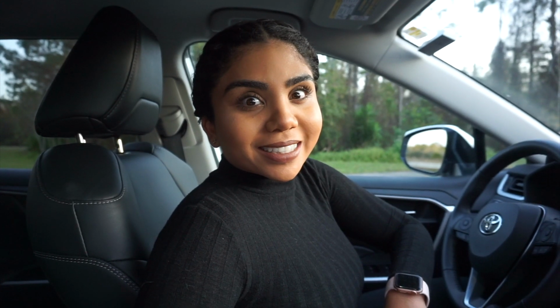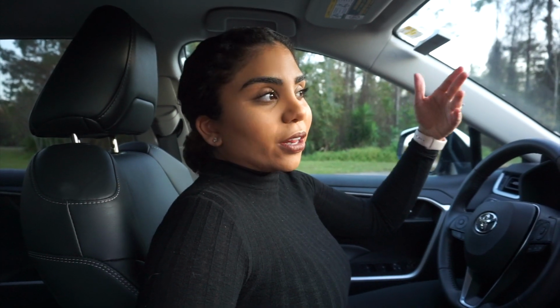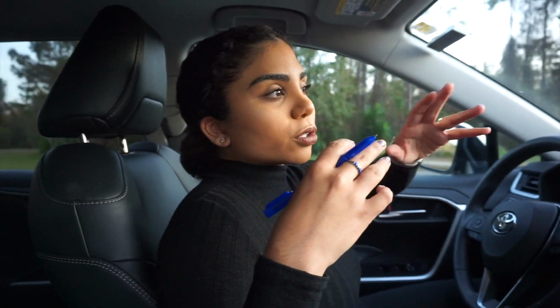and dangerous. Another cool feature that I can't really show now because it's daytime, but at night if you put on the high beams and there's a car crossing in front of you, it'll automatically dim the lights to the regular headlights so it doesn't disturb the other driver.